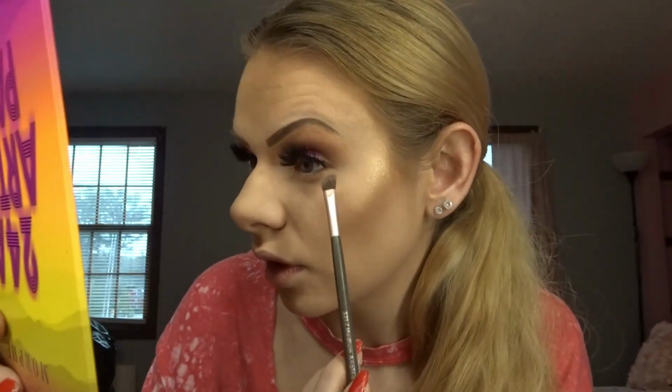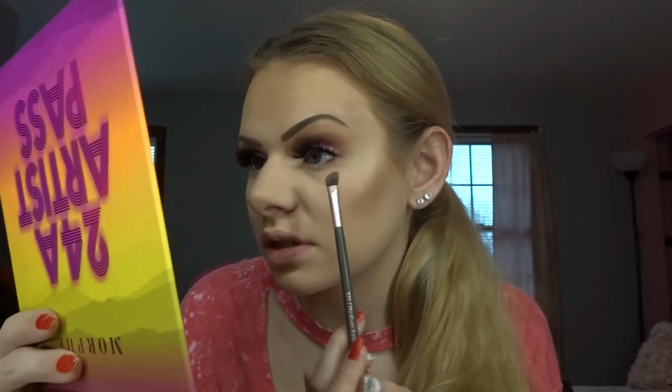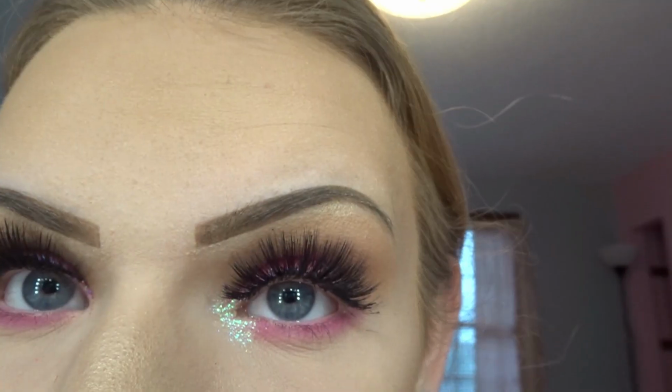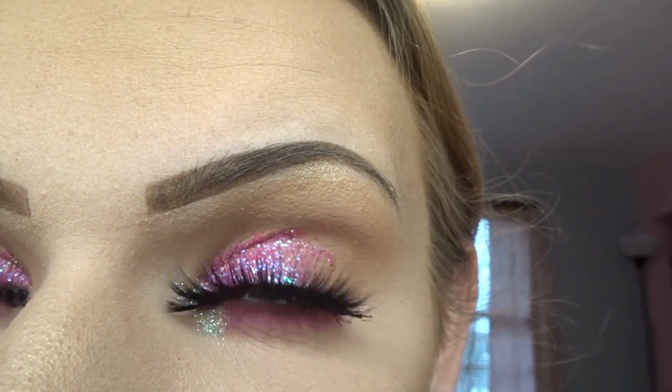Alright, so I just went ahead and applied my lashes, and I'm just gonna add some pink eyeshadow along the bottom to just make my eyes pop. And I'm not using a specific brush or anything, just a random one that I have. As you can see, that highlight is super pigmented in the corner of my eye, and that is what I'm going to be using for both of my eyes for the look today.